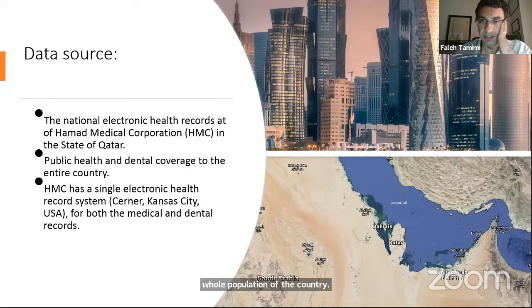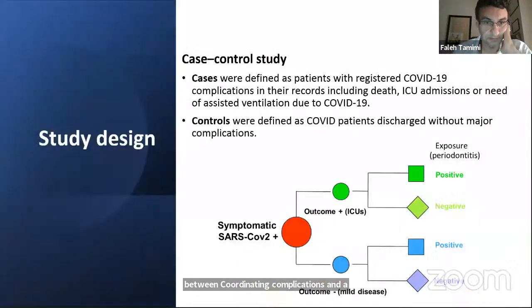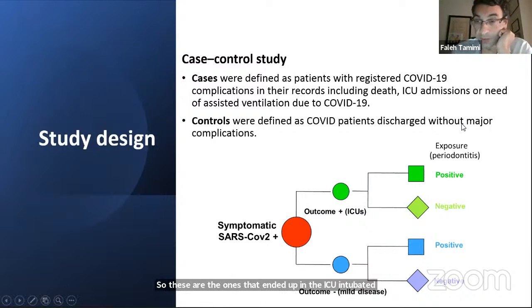So that's when we thought that maybe we could do something about it. Maybe we could use this database to demonstrate whether or not there is an association between COVID-19 complications and periodontitis and periodontal disease. So what we decided to do was a case control study in which the patients that we were recruiting were COVID positive patients, and the outcomes were either a mild disease in which the patients didn't have to go to the ICU or didn't have any complications, or complicated cases. These are the ones that ended up in the ICU, intubated, or were deceased. And then our exposure was periodontal disease.